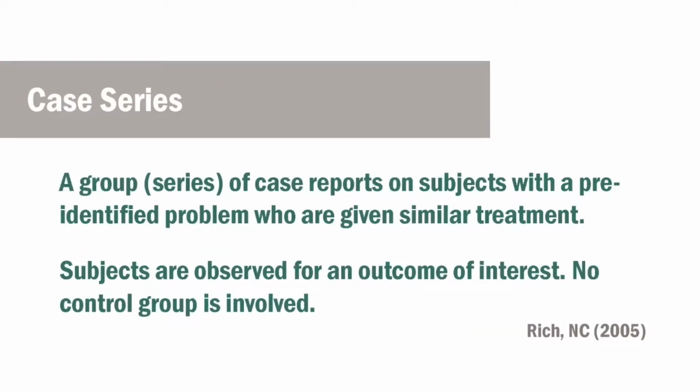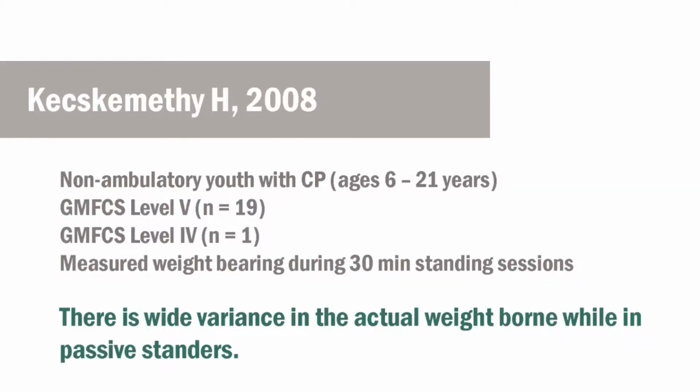Now, a case series is where there's no control involved and you're simply observing outcomes with a particular group. This next study is really an observational study about how much weight bearing is happening with students in standers. I'm not sure if we can really categorize it as a case series, but it's very interesting. Young adults and children of GMFCS levels 4 and 5 were placed in a Rifton supine stander and in an EasyStand. The same subject was assessed in each stander, and there were special load measuring foot plate adapters that could assess the amount of weight bearing that was happening. Interestingly, there was quite a difference in terms of actual weight bearing in the stander. So this reminds us that in our positioning of students in standers, we need to make sure that weight bearing is in fact actually happening.